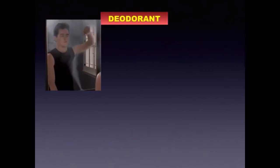Deodorant. Body odor is caused by the bacterial decomposition of sweat. A deodorant is used to prevent this odor. Everybody likes a fragrant deodorant to remain fresh the whole day. School children use deo on a large scale.